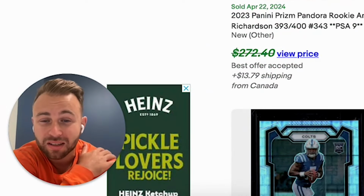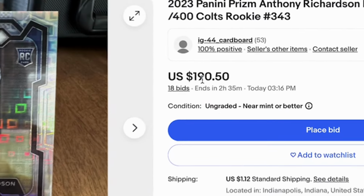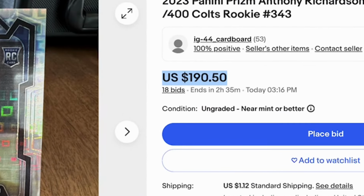There's some higher sales like 700. Raw sales are 322, 293. A PSA 9 is 416, which is pretty good. And this card's only at 190 with 2 hours left. And while I'm speaking right now, it's in the middle of the day.